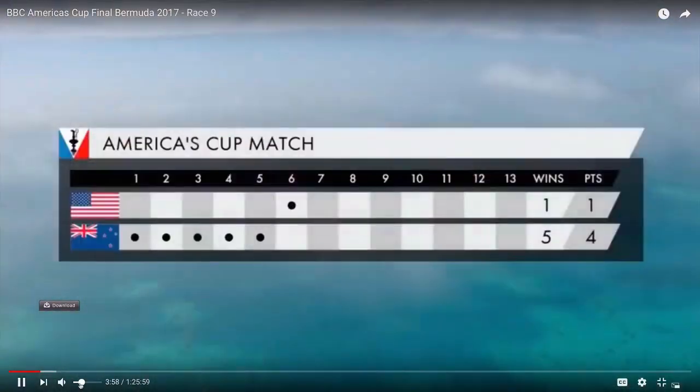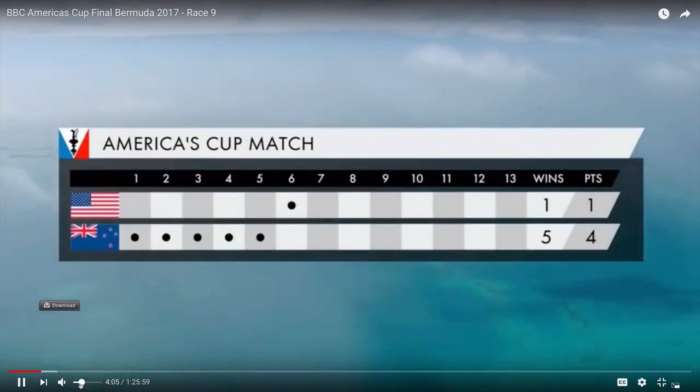For New Zealand, as the Americans took a bonus point into the match thanks to winning the first round of qualifiers. So the scoreboard shows a 3-race lead for the Americans.